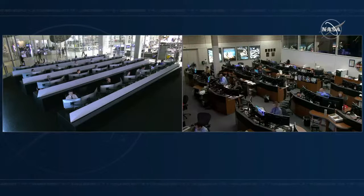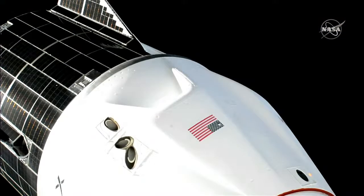We heard confirmation. Dragon SpaceX on the big loop, contact and soft capture complete. Attenuation in progress. And confirmation, soft capture and docking confirmed. That time 4:37 p.m. Pacific, 11:37 GMT, with the International Space Station flying 261 statute miles over the central Pacific Ocean. And there we got it.